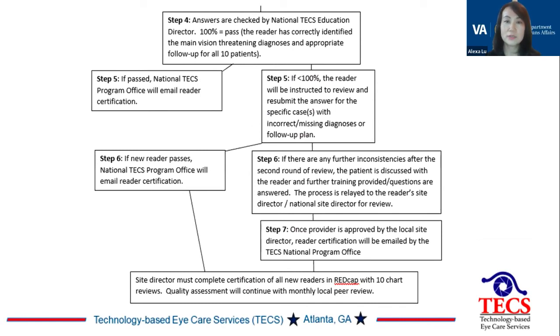If it's less than 100, the reader will be instructed to review and resubmit the answer for the specific patients that are missing. And if further discrepancies happen, the patient is discussed with the reader, and further training opportunities could be provided. And the local site, the site director, is alerted.